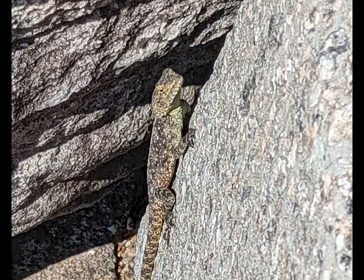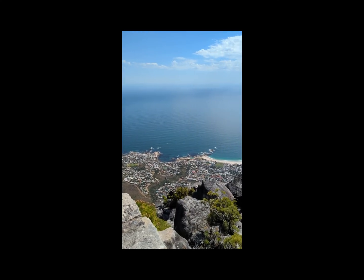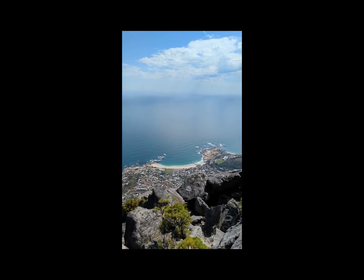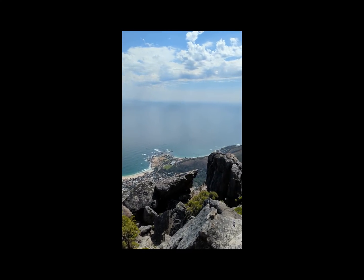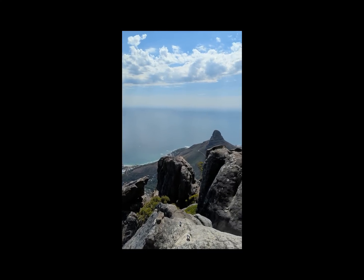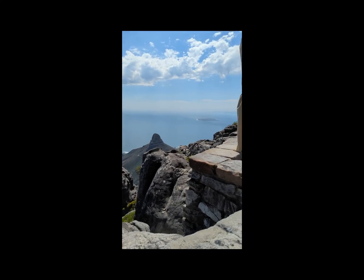The nature just did not stop, even all the way up at the top of the mountain. You got a lizard right there. And yeah, the views were just stunning all the way around, able to see the town of the city as well as beaches. And again, just incredible mountains and the mountain range in the distance. You get some of the best selfies in the world.